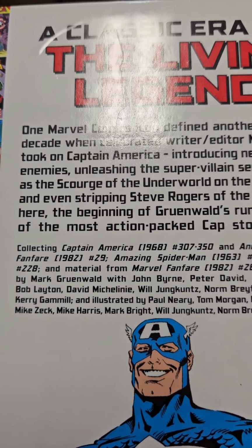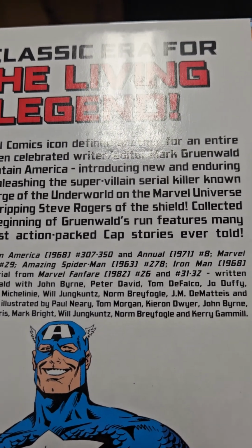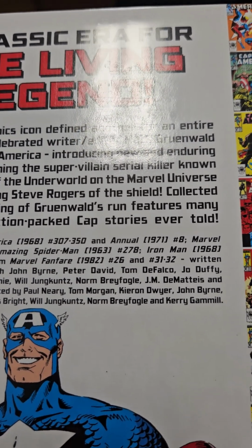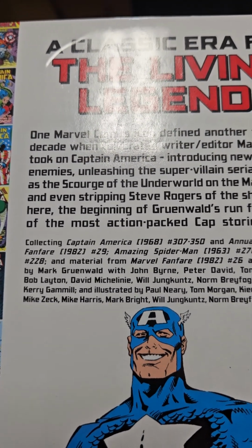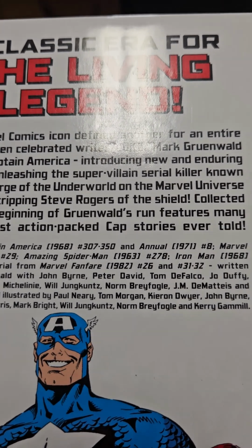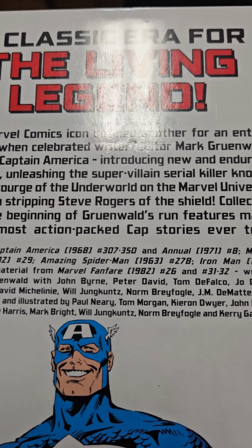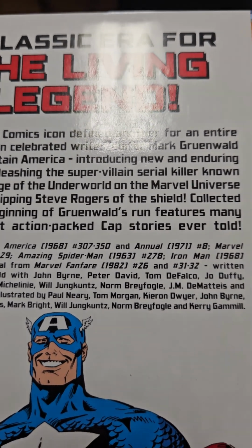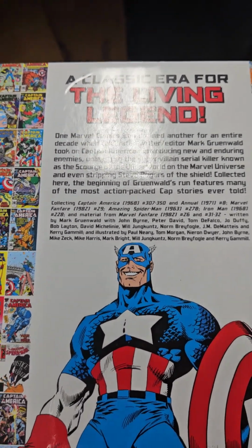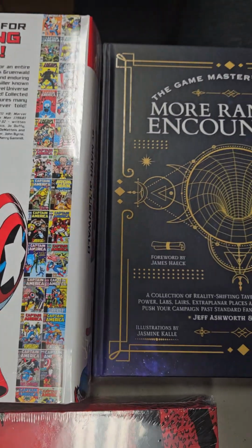So you get from the original run 307 through 350, annual number 8. That is the cover that you see on the front where he fights Wolverine for the first time, I might add. Marvel Fanfare number 29. You get Amazing Spider-Man 278, Iron Man 228, and material from Marvel Fanfare 26 and 31 through 32. So again, this is obviously a first volume. Gruenwald wrote it well into the 400s, so there'll probably be at least one more volume, maybe 2.